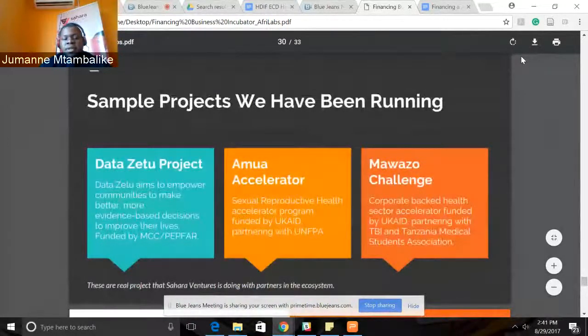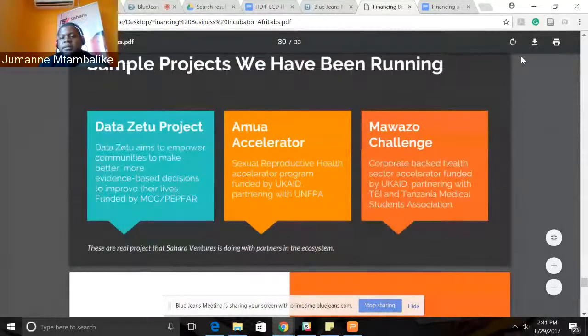One of them is called Data Zetu. We are running it with several other local and international partners, and it is funded by MCC and PEPFAR. There's a project that we are running with UNFPA and UKAID. It's called Amua Accelerator. And then there's another project we're running, funded by UKAID. It's called the Mawazo Challenge.